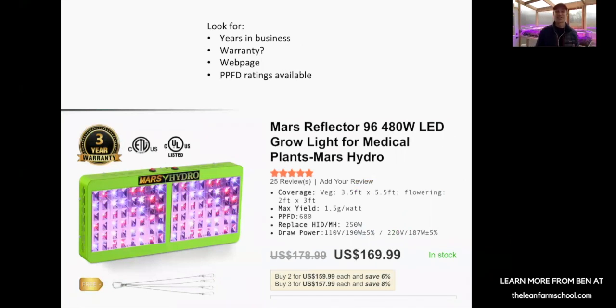How many years has this manufacturer been in business? Is there a warranty? Do they have an actual web page? Can you read the English? And do they give you the PPFD or the PAR rating?